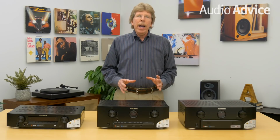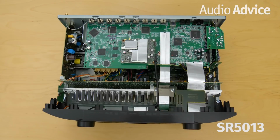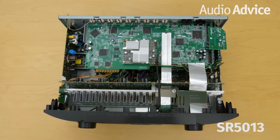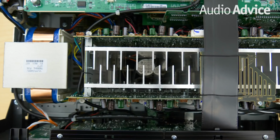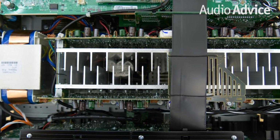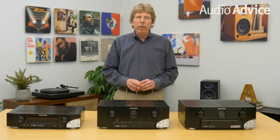First, you get 9 channels of power, each rated at 110 watts per channel. At first glance, you might think that's only 10 watts more, so what's the big difference over the 5013? But the power amp sections are totally different. Much more output transistors, a bigger power transformer, all of that adds up to a much beefier 6013, which just sounds a whole lot better. It even weighs in at 6 pounds more than the SR5013.